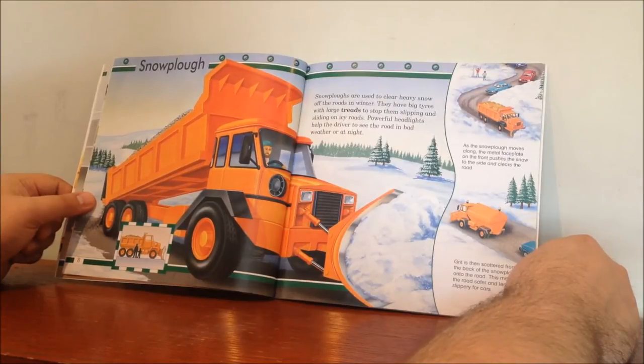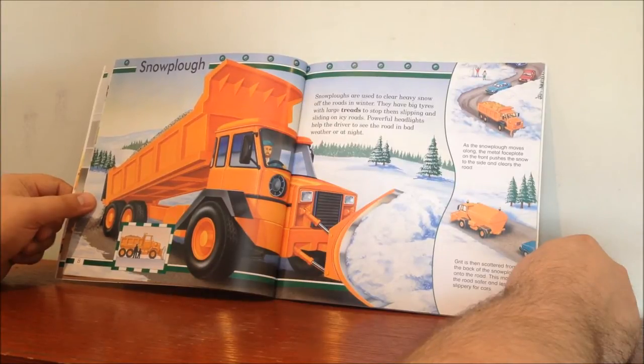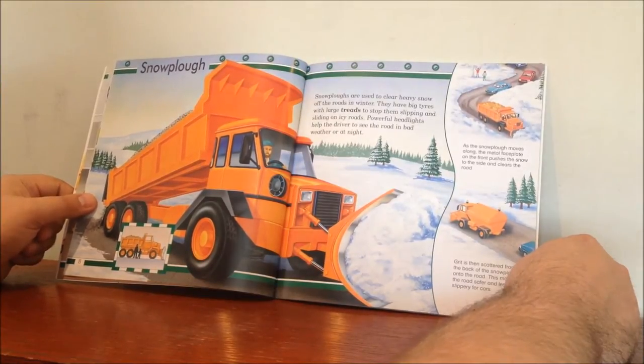As the snowplow moves along, the metal faceplate on the front pushes the snow to the side and clears the road. Grit is then scattered from the back of the snowplow onto the road. This makes the road safer and less slippery for cars.